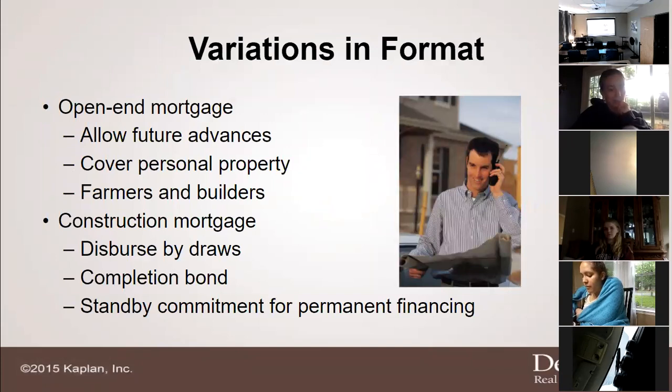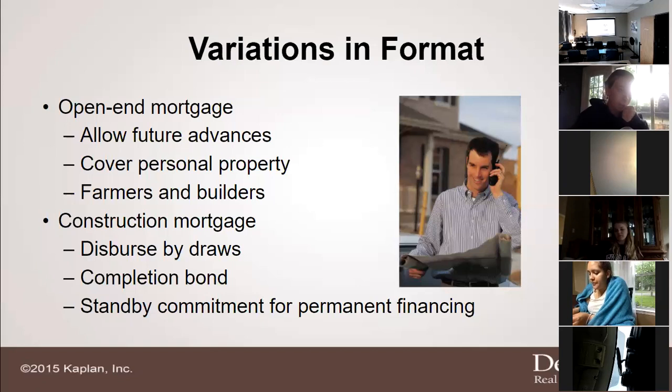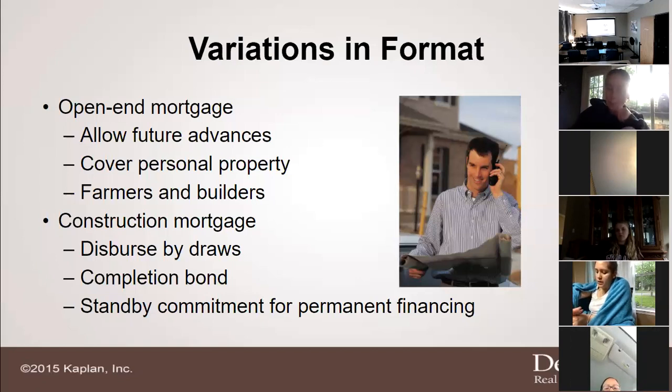And then variations in format, different mortgages that you can get. An open-ended mortgage obviously allows for future advances, covers personal property, and is typically used for farmers and builders. Now, can anybody answer? Do you really want personal property being attached to your home mortgage or your home note? Do you really want your cars or, in the case of farmers, their tractors? Do you really think they want those tied up in the mortgage for their property?